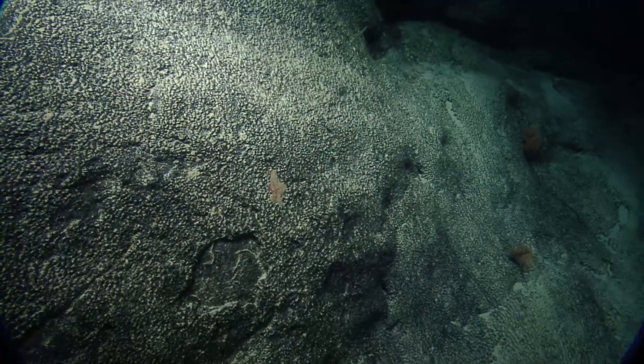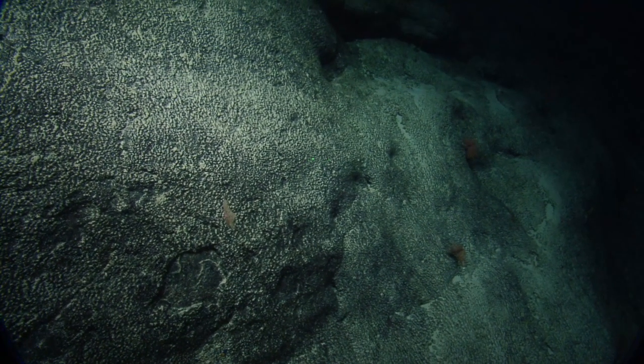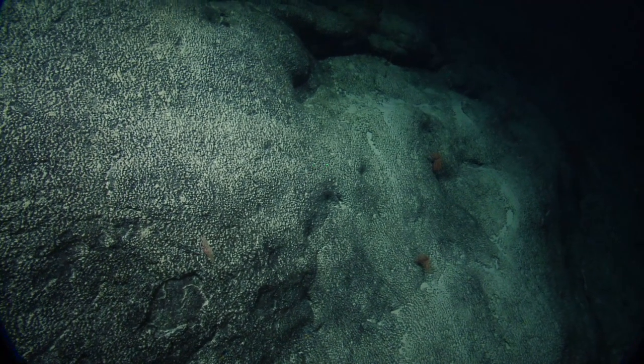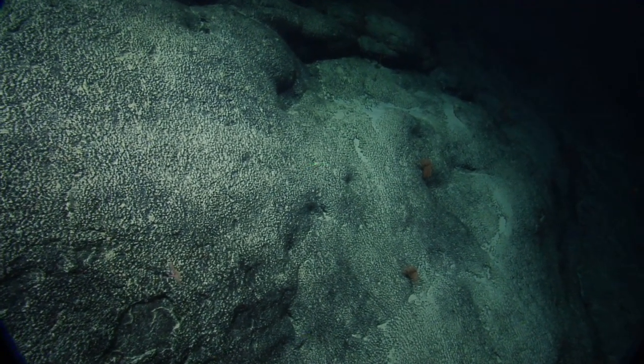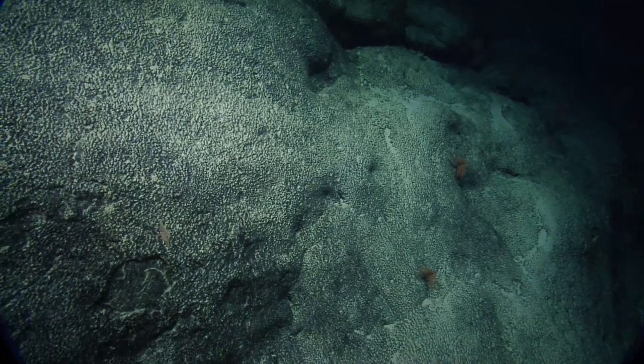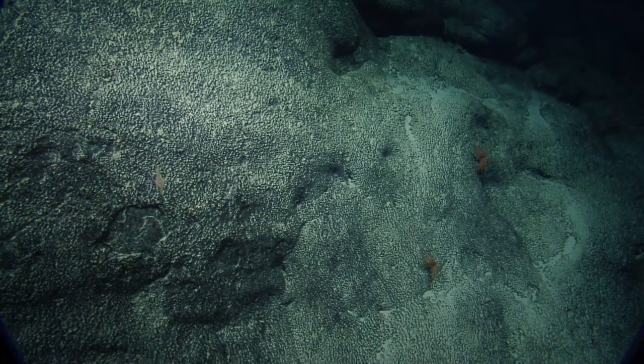A couple more black corals off in the distance. We don't need to go look at them. I'm pretty sure I know what they are. And if we want to get wherever you're going to be most happy, going towards the northwest and then strike off uphill. Roger. You can kick, ready? Kick it back into gear there.